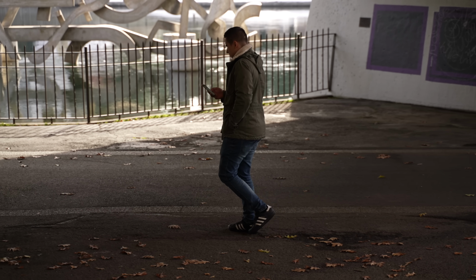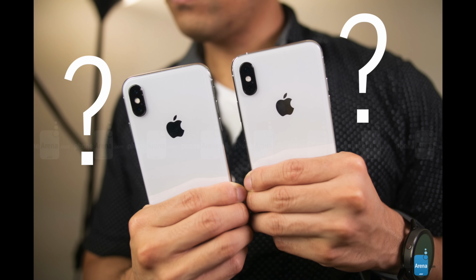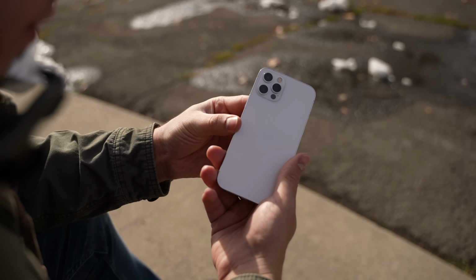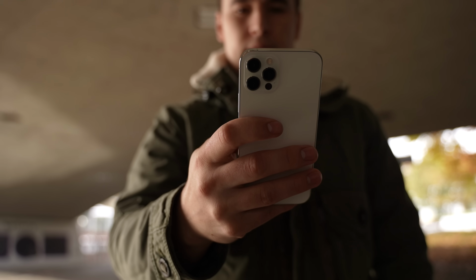That exact reason is why so few people upgraded from the iPhone X to the iPhone XS. They were so similar that you couldn't even tell them apart. But when I first got the iPhone 12 Pro in my hands, I was completely blown away because it feels like a totally different phone, and I'm reminded of that every time I pick it up.